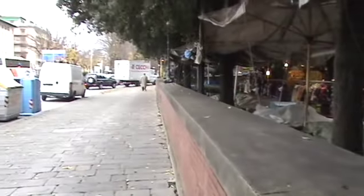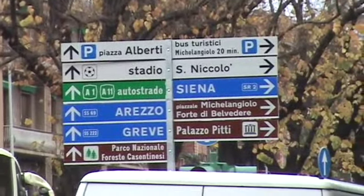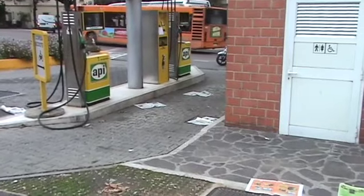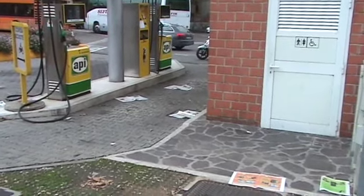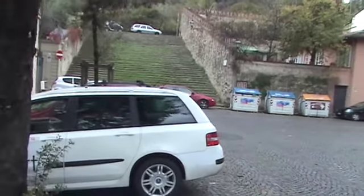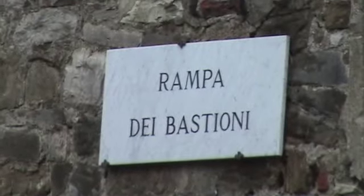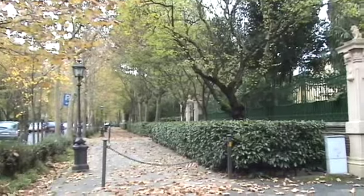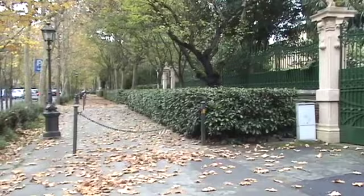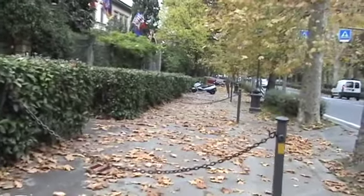And then for those of us who are perpetually lost, the green infrastructure, this aisle to the right is for scooters only. Not sure where those stairs go, but I may return in a few minutes and find out. Rampa dei Bastioni. I've already walked too far up this beautiful road with beautiful buildings and trees, landscaping all about. This is the Istituto Elisabetta.